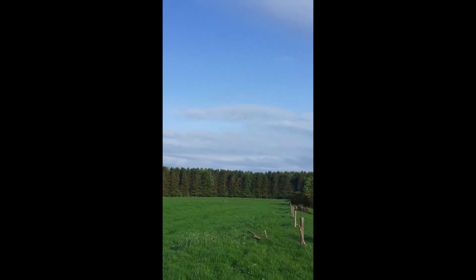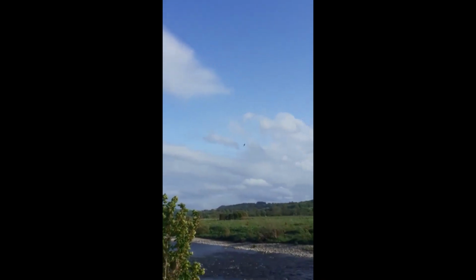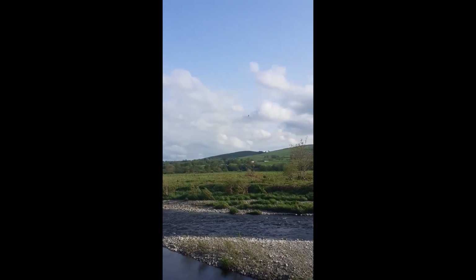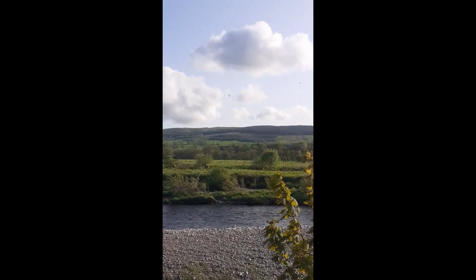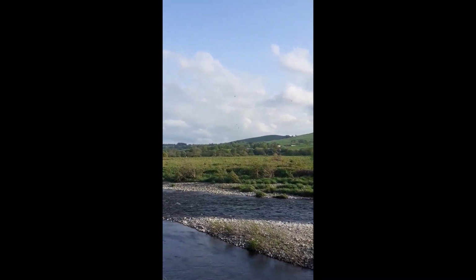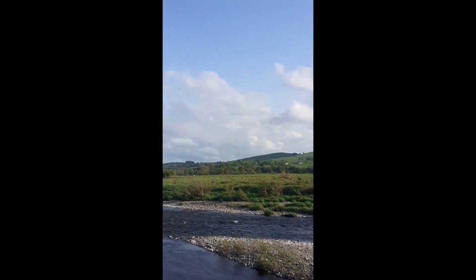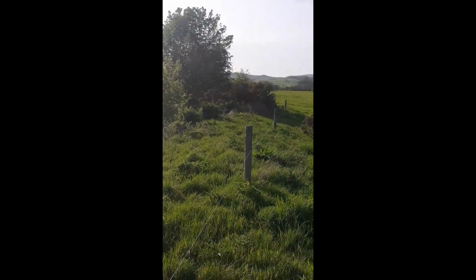Here it is. Let's see, I don't know if I'll see it in the phone. Yeah, grand. There's two or three actually. I've got the rest of this gorse to check, so I'll crack on.